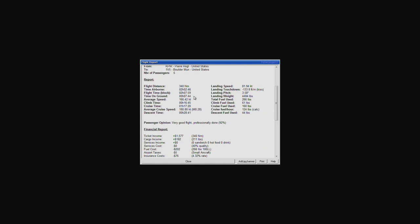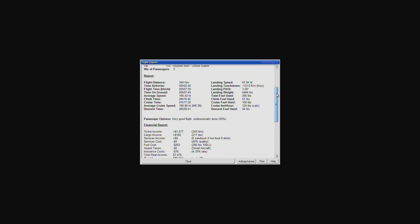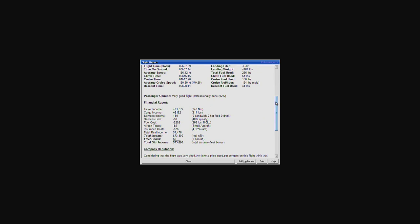Total fuel used 266 pounds. Climb fuel used 61 pounds. Cruise fuel used 160. Used about 124 an hour during cruise. Descent fuel used 44 pounds. Sorry, this chair is getting very uncomfortable.